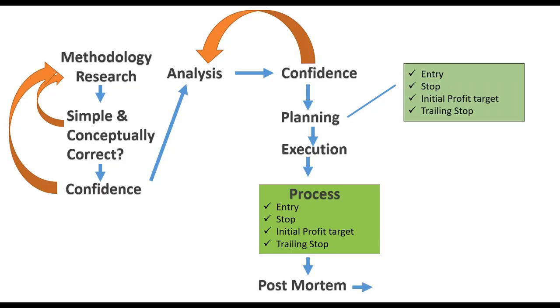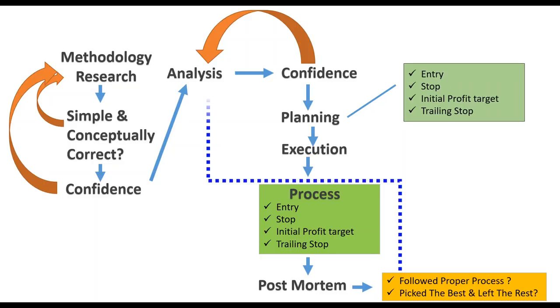Now, after it's all done, probably one of the best things you could do, the most important things ever that you could do, is a postmortem. Did you follow a proper process? Did you pick the best and leave the rest? Did you plan that trade and trade that plan? That's something that we've beaten the dead horse on quite a bit. Now, after you've done all that, then go back to doing your analysis, rinse, and repeat.